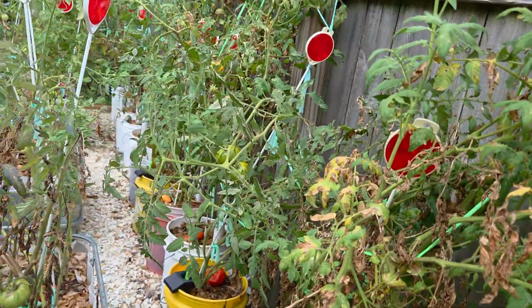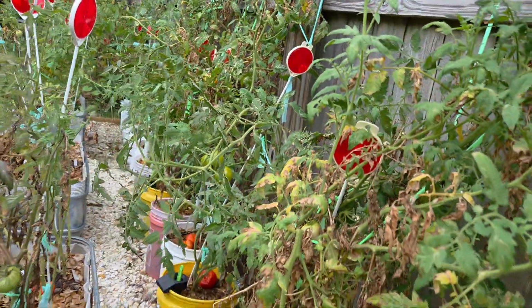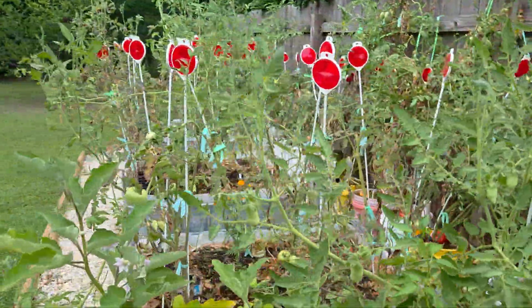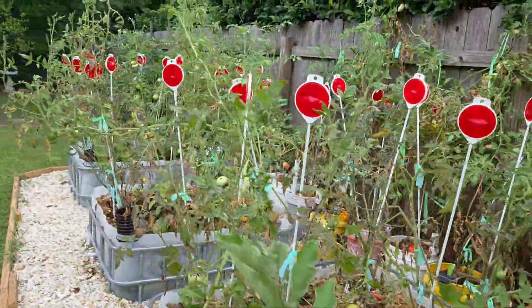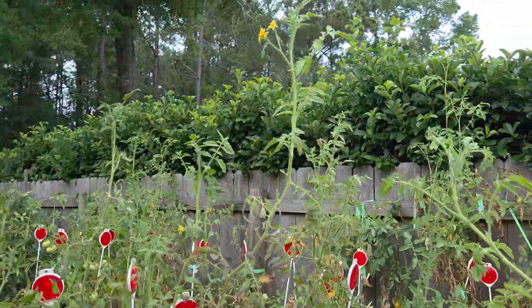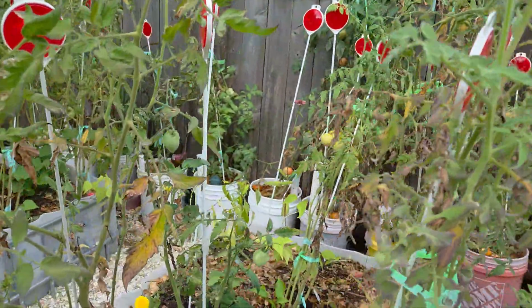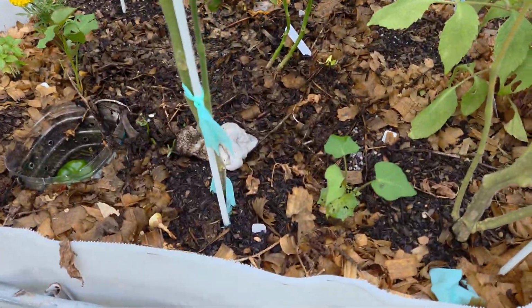I have some more blushing back there. Like I said, I'm not really worried about pulling the blushing tomatoes today because we're still processing. At this point, we've gotten well over 100 pounds of tomatoes processed. See, nice big blooms. I'm hopeful for more fruit. If you notice, I'm telling y'all, something's going on.